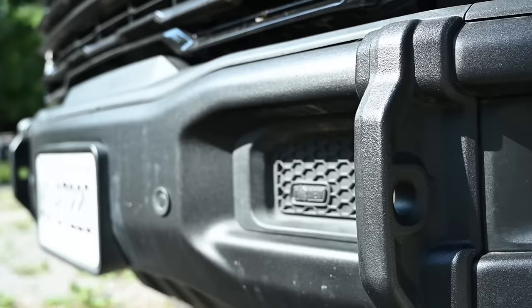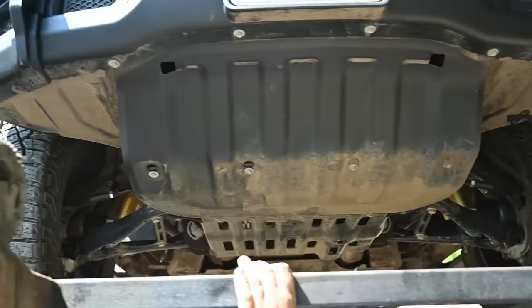Now let's look underneath this Sierra AT4X AEV and the whole AEV package. It's essentially a protection package, so we should see what that's all about right now. So the first thing we'll start off with is front tow hooks, and you can see they're right up here in the bumper. Now you're probably gonna wanna buy some kind of shackle to put in there, even a big D-ring, but those are nice.